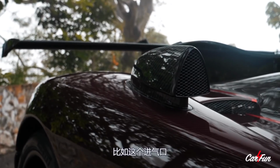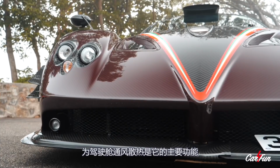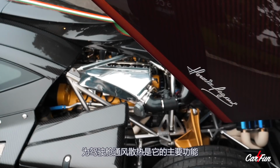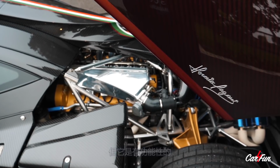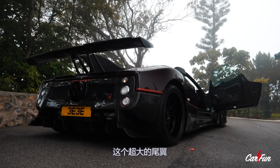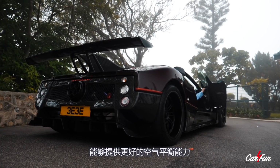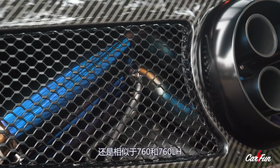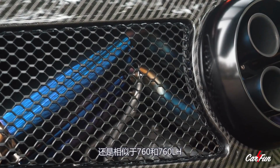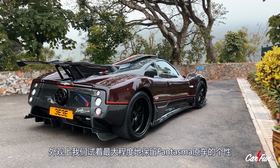So to me, it was trying to keep that element of the history of the car, but evolve it with some further components, like we have the vented bonnet in the front, and this is to assist cooling for driving. That's one of the main functional reasons to have it. I mean, it looks pretty cool, but it's more for a functional reason. And of course, the slightly larger rear wing compared to the previous car for a bit better aero balance. But the aesthetics is probably somewhat similar to some of the other 760s you've seen, like the 760 LH, for example. So cosmetically, we try to retain most of the character of the original Fantasma.